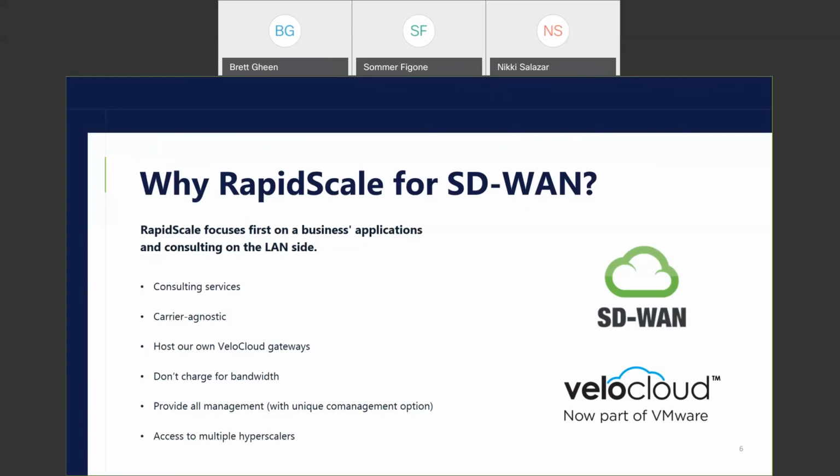We do not necessarily partner with one carrier to provide the SD-WAN services over. The customer is able to go out and procure any sort of internet media that they would like to access their environment, whether it's through RapidScale, through RapidScale's data center and services, whether it's out to any sort of SaaS-based service. They are able to use any sort of media that they'd like.